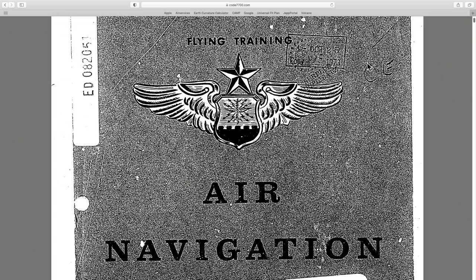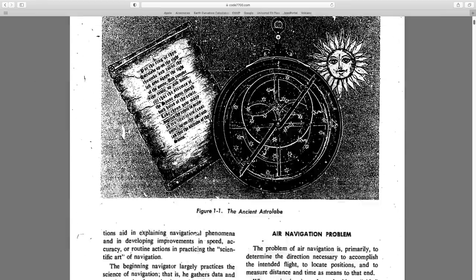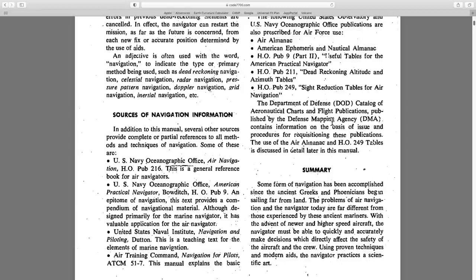Great circles are significant to air navigation because any pilot will tell you that the shortest distance between any two points on the Earth will be achieved by following the Great Circle route. And this is why in any flying training syllabus, pilots are taught very early that the Earth is a globe and that the Great Circle is the shortest way to navigate around the globe. This is an air training manual from the departments of the Air Force and the Navy, and it shows in the early chapters the shape of the Earth and also talks about great circles.